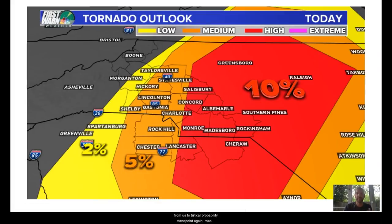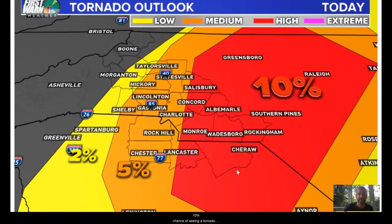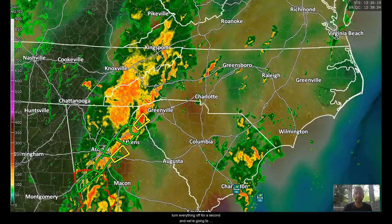And just to show you from a statistical probability standpoint, and again, I'll zoom in just a little bit here so you can see this. The red is a 10% chance of seeing a tornado within 25 miles of any point on the map. The orange is a 5% chance of a tornado within 25 miles, and the yellow 2%. That puts it in perspective for you and gives you an idea of what we're looking at. So let's go back to this map real quickly.